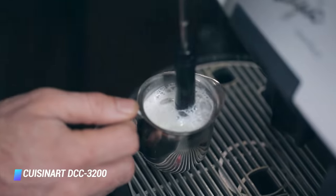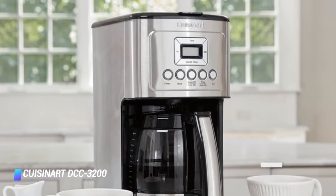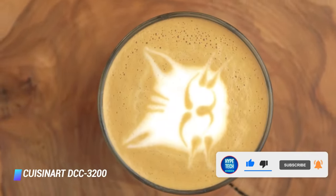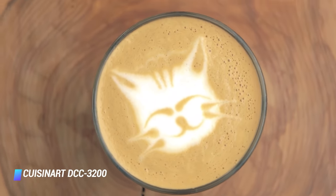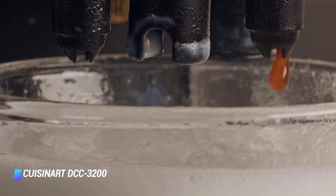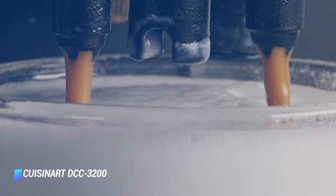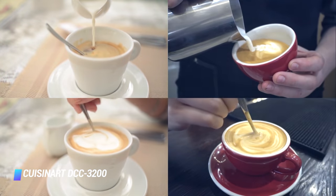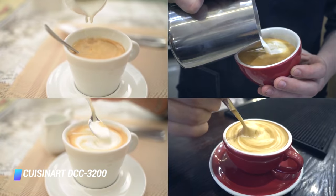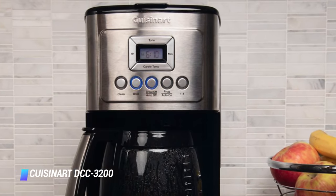This guy isn't small. And another common complaint about the Cuisinart DCC 3200 was its glass carafe. Luckily, Cuisinart realized this is an issue and upgraded the DCC line to include double-walled insulated carafes. Now, your Java never gets cold. Plus, the whole machine is BPA-free, so no need to worry about harmful chemicals sneaking into your brew. All in all, the DCC 3200 is an admirable upgrade to an already excellent line of coffee makers.